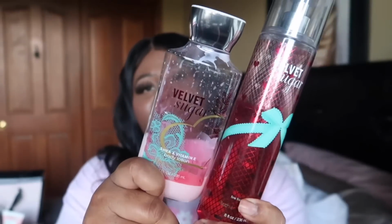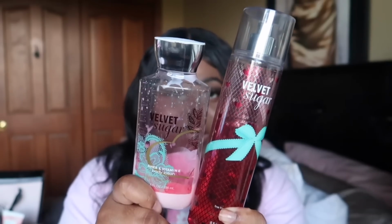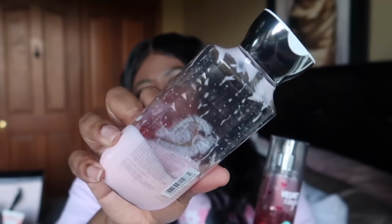This is another one where I don't know why, I get to a certain point with some products, I will just be using it and using it and using it, and then I'll just stop. So this one right here is Velvet Sugar, and I do have the whole set to this. This is something that I picked up in the spring of 2021, and as you can see with the lotion, I have made a huge dent in it, so it shouldn't be any problem with me using this up.